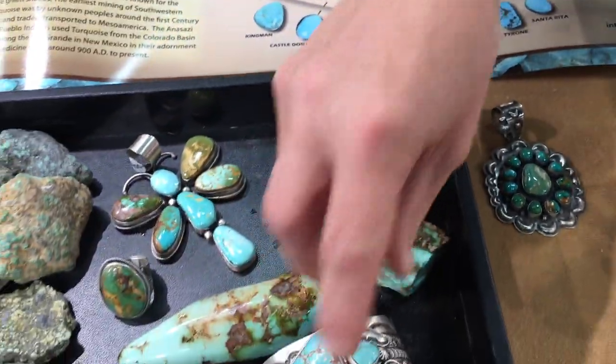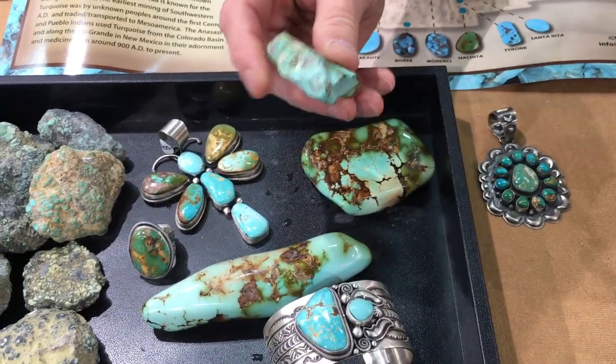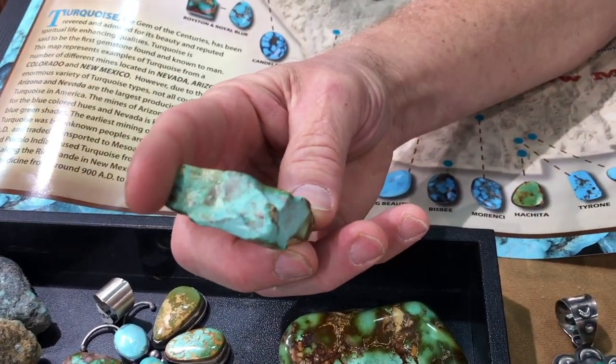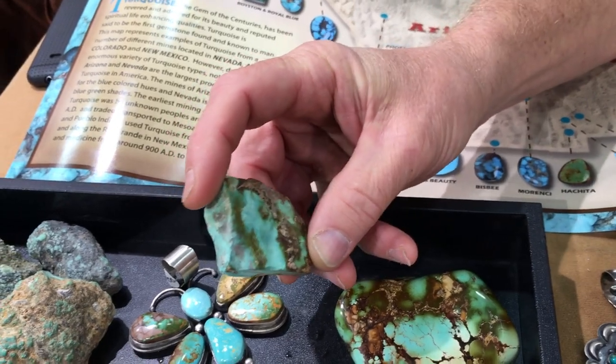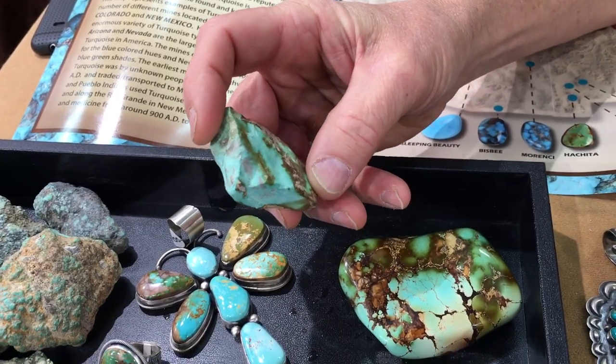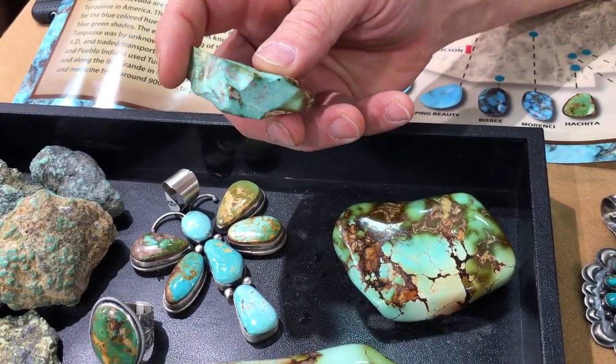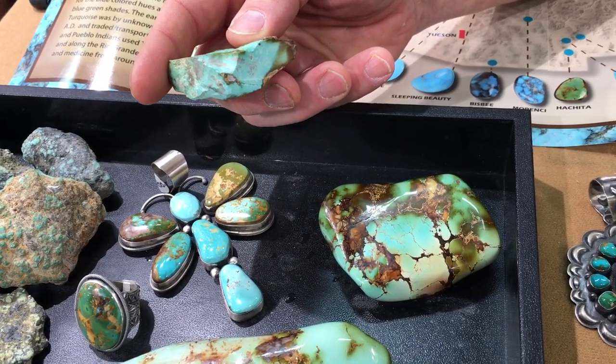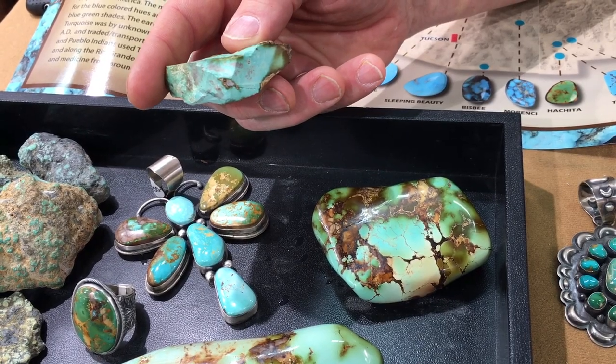This is a piece of it in the rough. It's still been polished, but you get an idea of what it's looking like before it's actually been put into cabs, before it's been highly polished. I mean, it's just a gorgeous, gorgeous stone. I like to think Carico is my favorite turquoise, but this material is just fantastic, and I put it up there against almost anything as well.